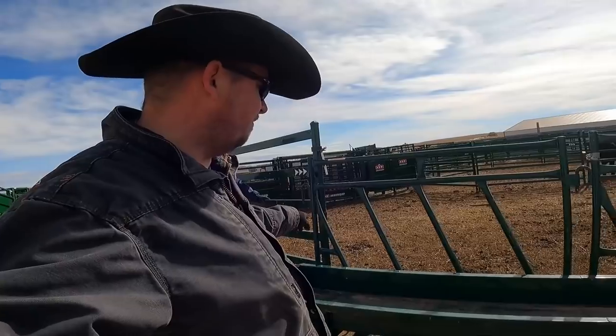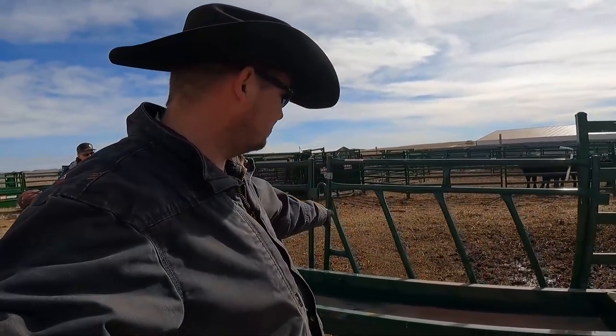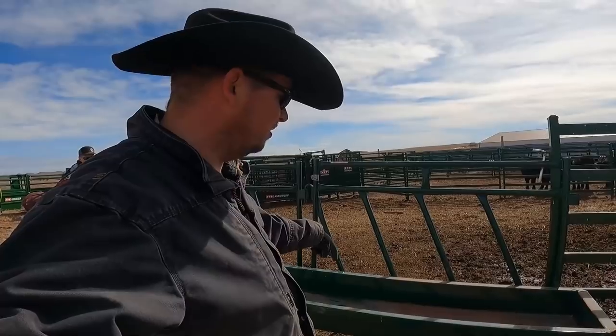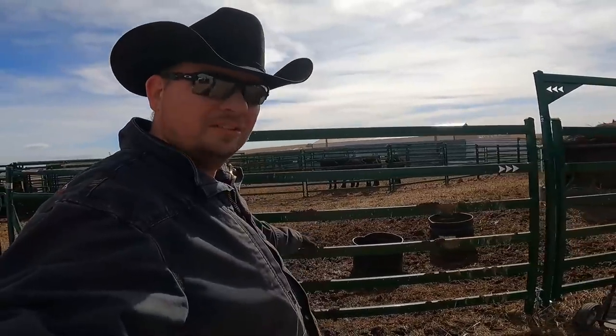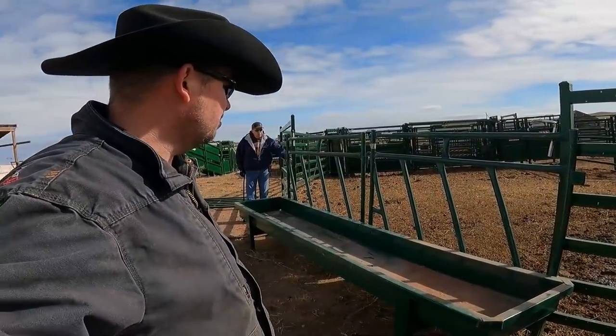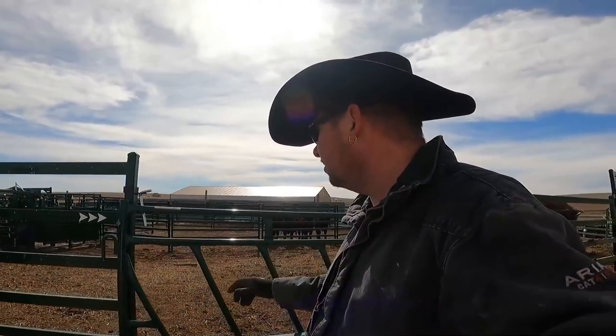There you go, you can see the difference in the panels themselves. These panels obviously have a slant to them. This allows the steer to stick their head through and eat from the outside. The old panels had straight bars, these ones they should be able to get their head through. So the last thing we have to do is just wire this all together, which is probably the easiest part. So let's just knock that out really quick.